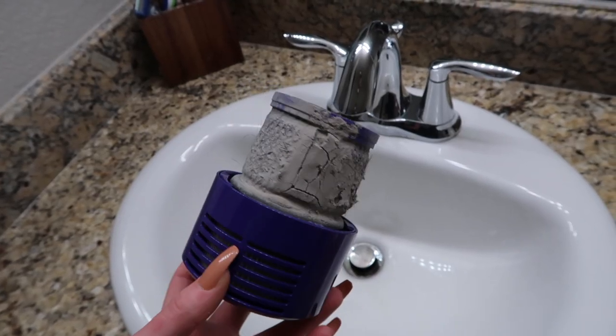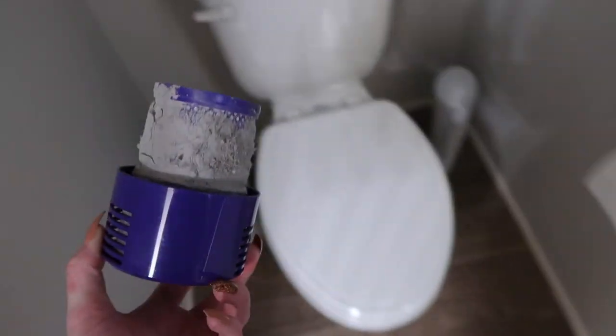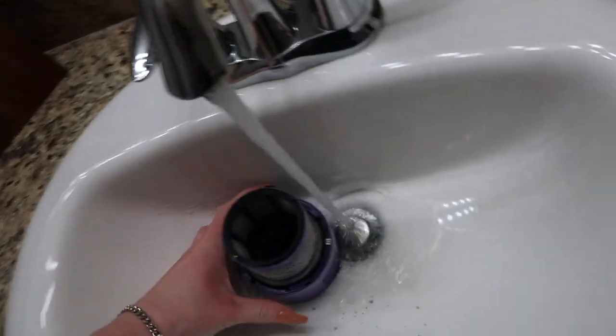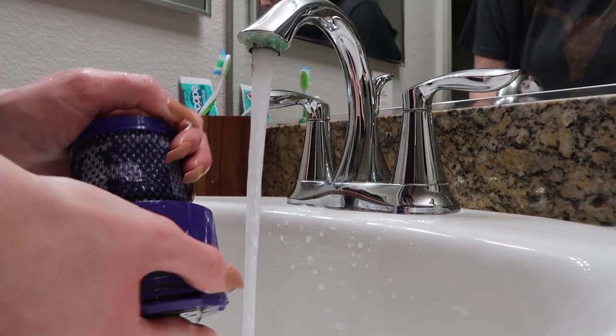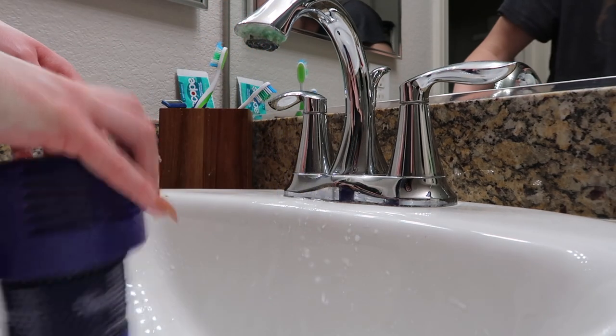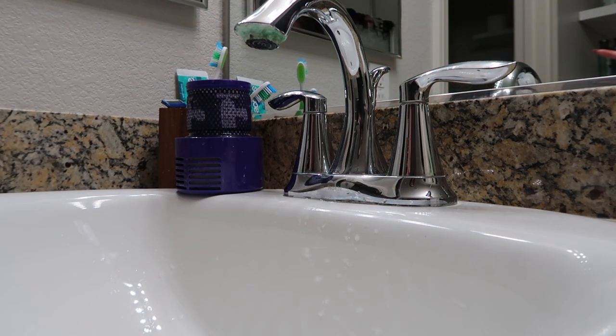This is my vacuum filter. I finished vacuuming everything up, realized how bad this is. So I shake off the excess and then rinse it. And then once it seems pretty much clean, I just set it here and it's supposed to dry for 24 hours. So no vacuuming until then.